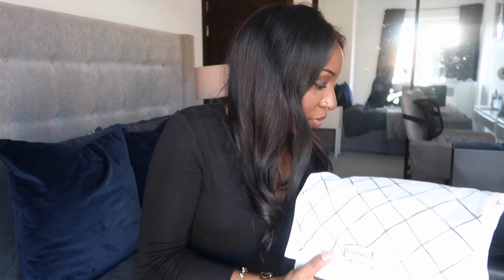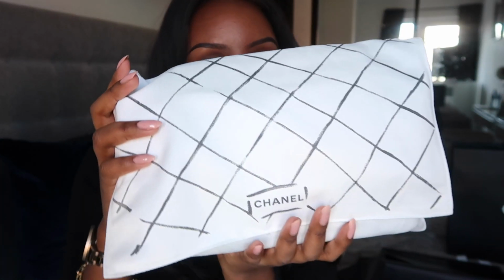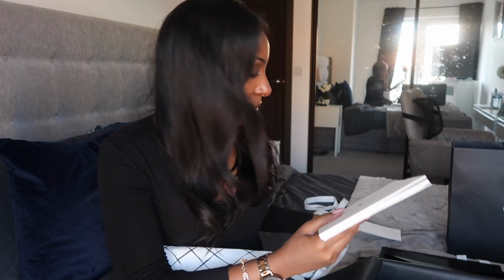and then inside is the very familiar to you guys probably if you've watched a lot of these videos. Dust bag, where she lives. I don't know if you can see this, it's kind of washing me out, but before I get into the dust bag, I thought I would show you what else comes in the box. So you get your care card, which has 5 care tips by Chanel, and it just shows you how to look after the leather.